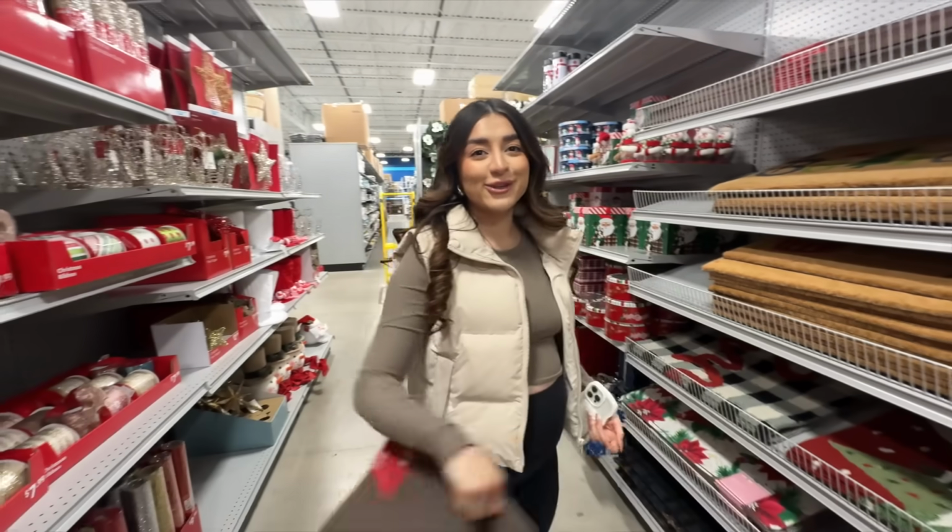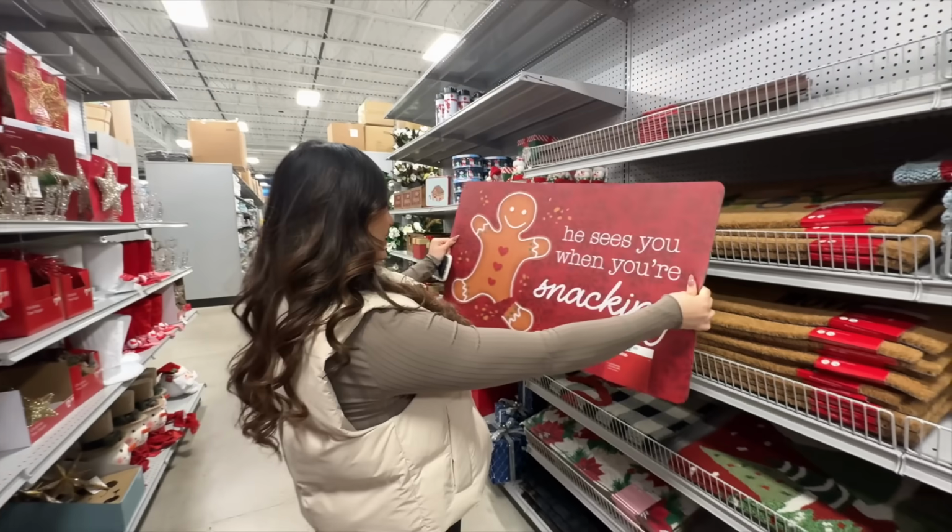Anyone do a black theme? That's crazy if you do. I think I found a better one than the one at Marshall's. My bad? It's more aesthetic.